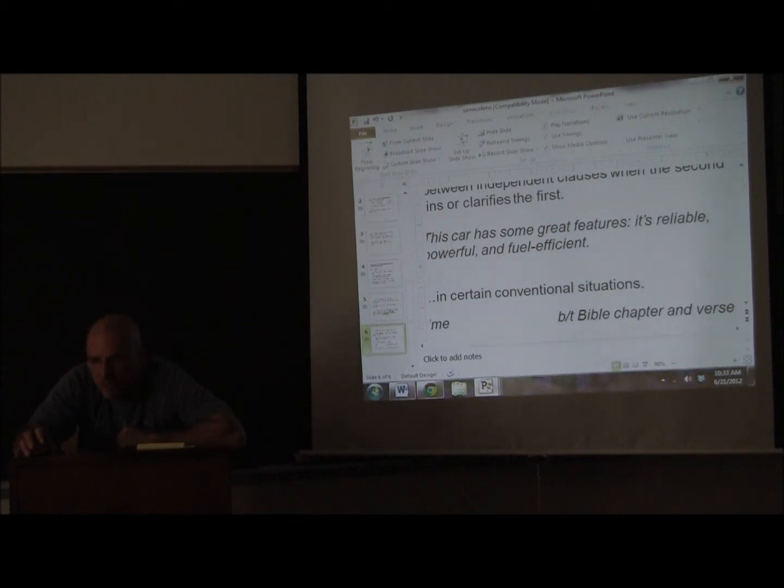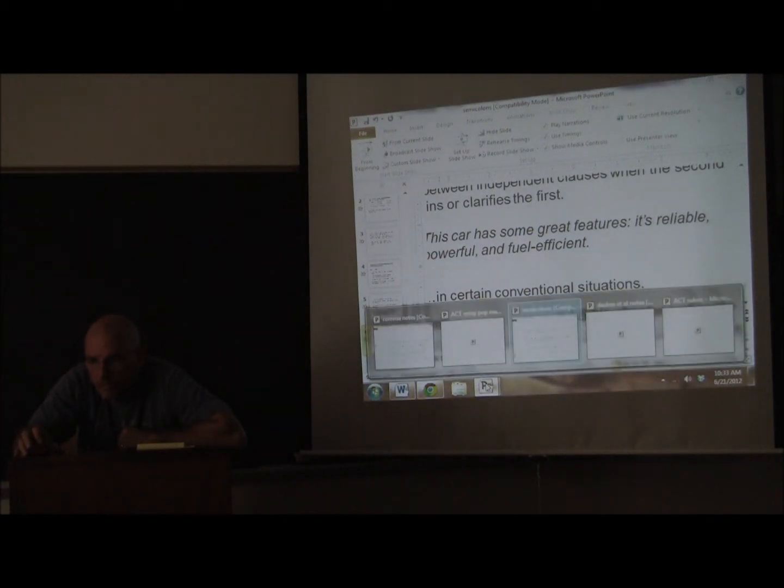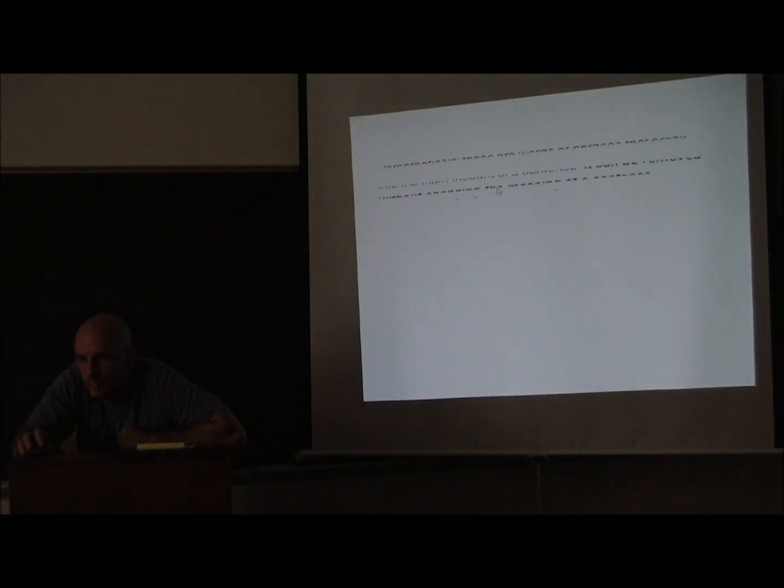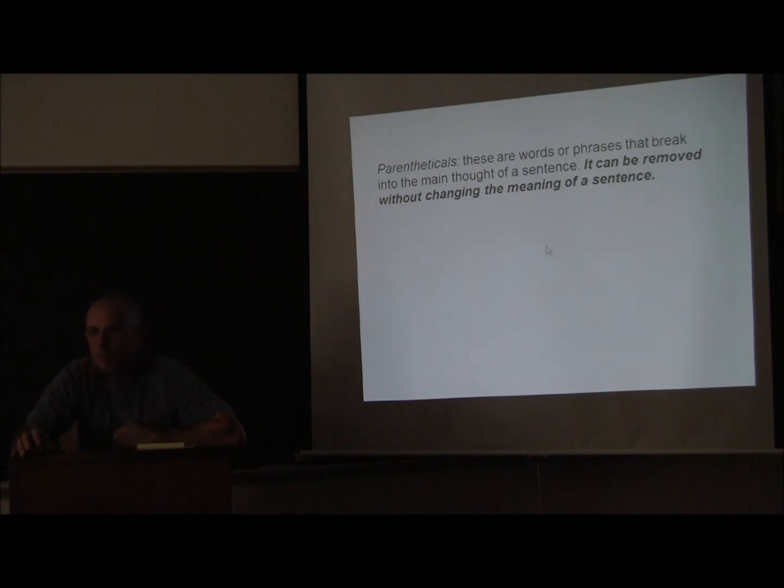Dashes and brackets. Okay. I've said the word parenthetical a lot, and I've talked about it, so I probably don't need to spend a lot of time on it now. Words or phrases that break into the main thought of a sentence. The key thing about parenthetical that we want to remember is that it can be removed, and it doesn't change the meaning of the sentence. That's sort of the test for whether or not something is parenthetical or non-essential. So it can be yanked out, and it doesn't change basically what the sentence is saying.